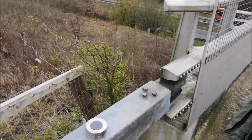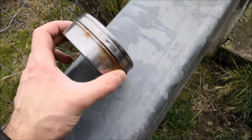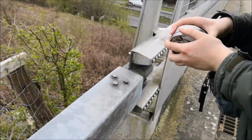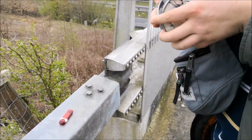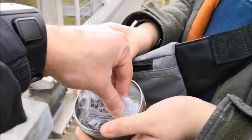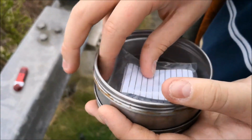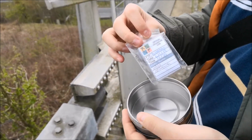So, how we found this cache? Nice metal cache with a big magnet. So Harry's going to open it up and we'll see what's inside. There's a trackable in there and a logbook. So we'll sign the log and put it back for the next person to find.